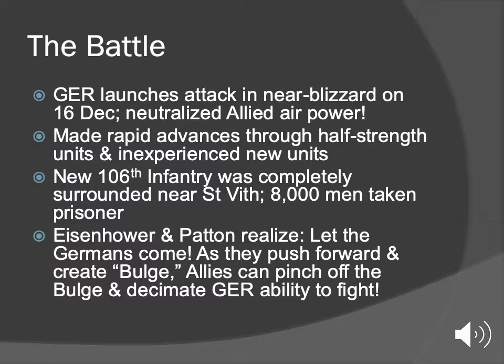Again, they're going to make really quick advances as they just go like a knife through warm butter through these units that are half strength, like the 83rd Infantry, these brand new units, like the one I'm mentioning here, the 106th Infantry Division. They arrived in combat just a few days prior, and they were near a town called St. Vith. 8,000 of the 15,000 men of that division were taken prisoner in a day. Their commanding general just quit. And the 106 guys who were veterans of that unit were really looked down on for a very long time, because not even their first day in combat, their first hours in combat, their commanding general just gave up. And all of these guys get taken to German prisoner of war camps, and they have a terrible, terrible rest of the war.